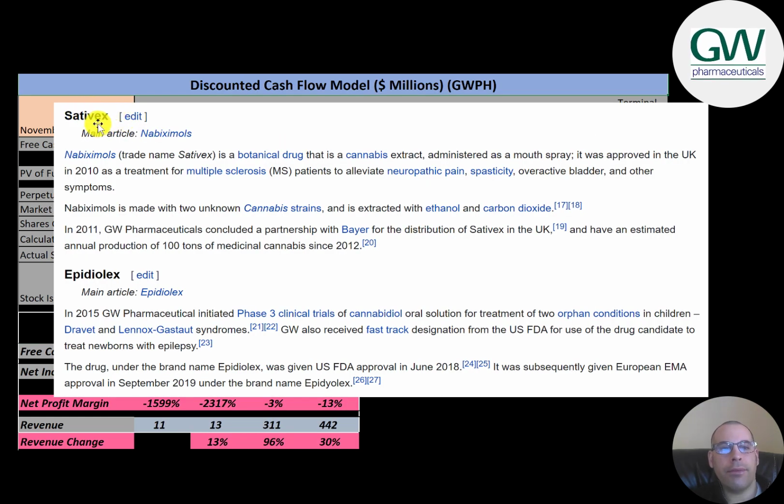The first one's Sativex, also called Nabiximols. This is a cannabis extract, and it's administered as a mouth spray. It was approved in the UK in 2010 for multiple sclerosis. In 2011, GW partnered with Bayer for distribution of Sativex in the UK, not the United States, and it's produced 100 tons of medicinal cannabis since 2012. Its other big drug, Epidiolex, was given US FDA approval in 2018, and was also given European approval in 2019.